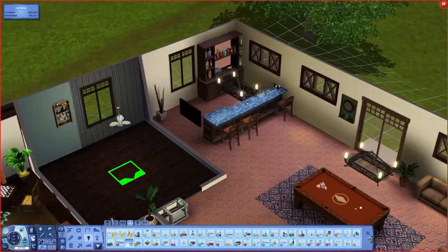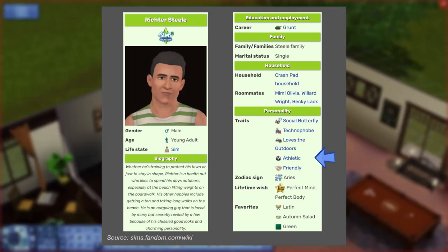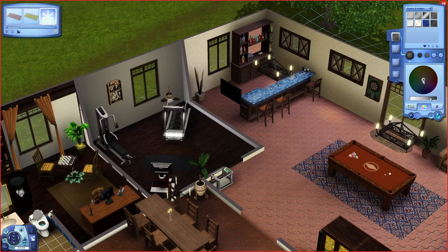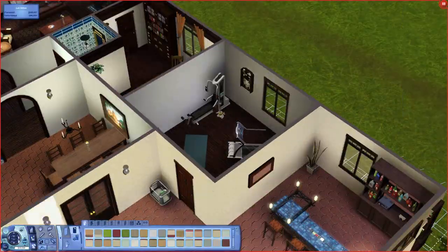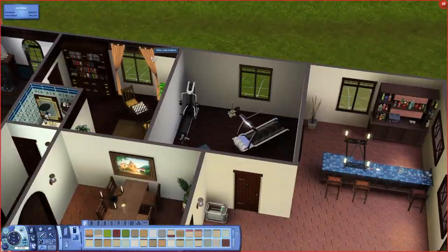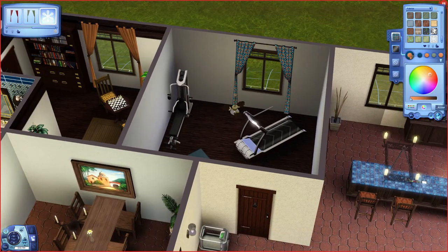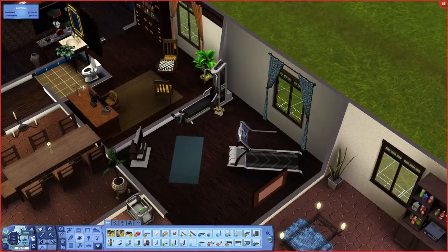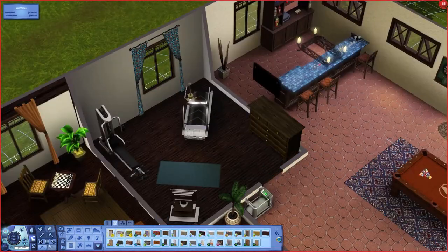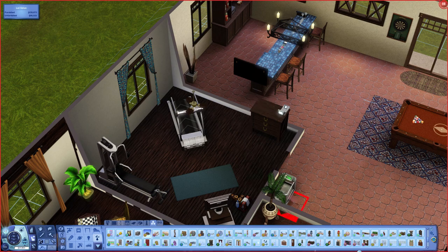Home gym seemed pretty essential for Richter Steele. He's got the athletic trait and the perfect mind, perfect body lifetime wish, which is to max the athletic and logic skills. His bio also states that he is a health nut who loves the beach and tanning and lifting weights on the boardwalk. He's very much a beachkin. I liked him as a match for Danielle because she writes romance novels, and with his excessive muscle mass, he looks like he'd be on the cover of one, so kind of a fairy tale pairing there.